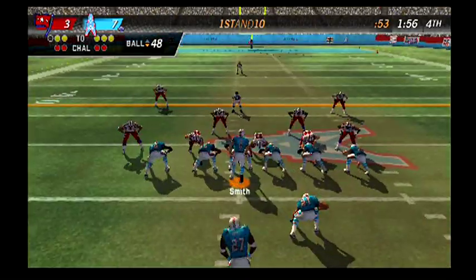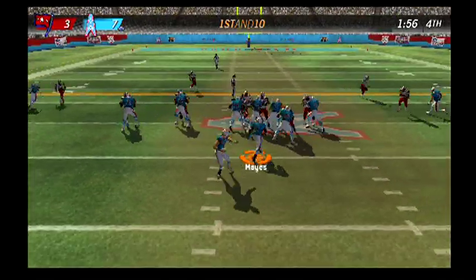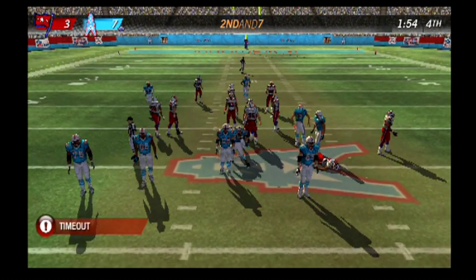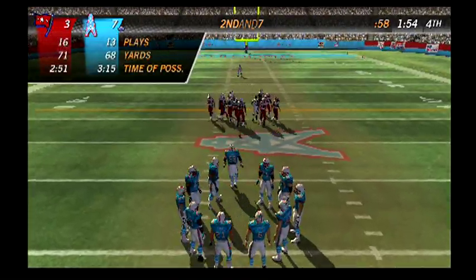Here we go. Set. With the carry. They'll spot this one at the 49. Mays takes advantage of a little daylight. Picks up 3 yards. Ball at about midfield.